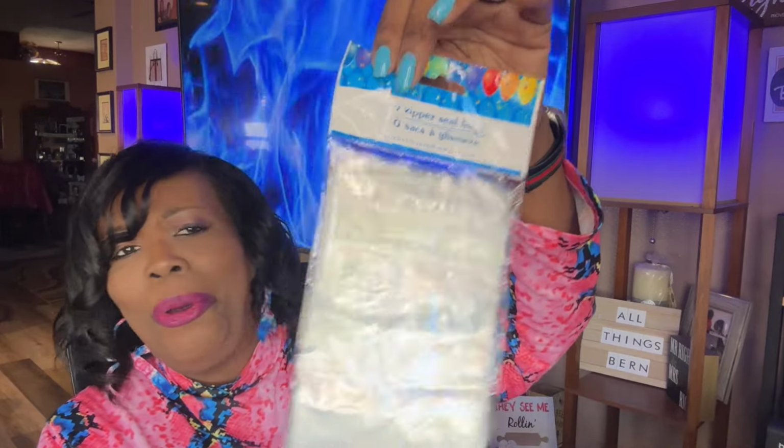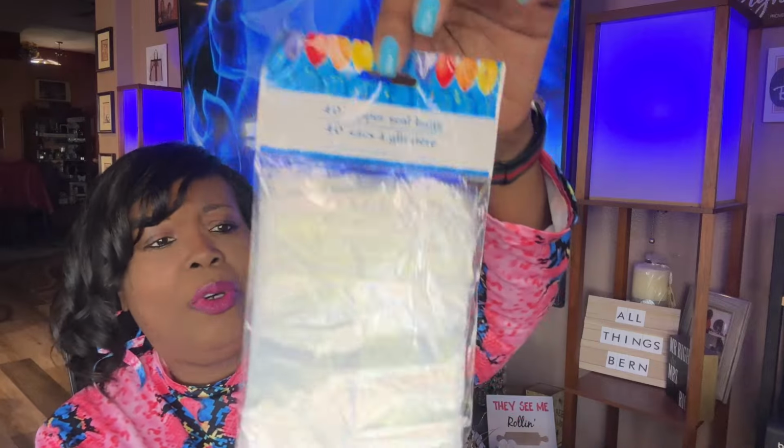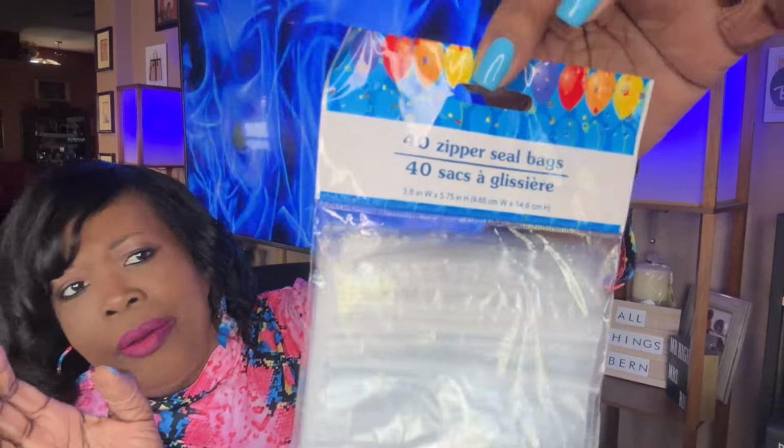I saw these bags. These are 40 zip sealed bags to put whatever you want to put in there. You could put jewelry in here. Anything you want to put in there. It has multiple possibilities, y'all.